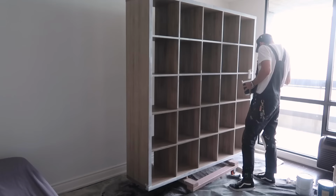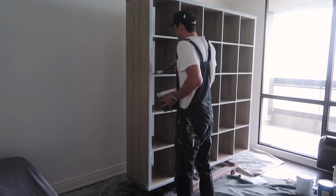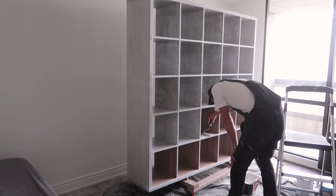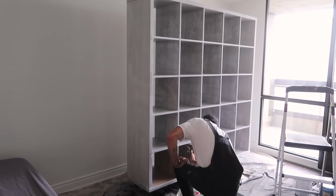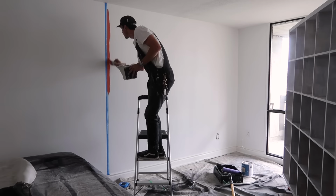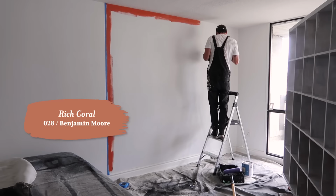Regardless of what kind of paint you use, you want to make sure that the unit cures for at least 24 to 48 hours. This is going to ensure that the paint hardens and that the unit isn't going to get scuffed up when you start to place things on it. I've asked Graham to only paint a section of this accent wall using our white line trick for a really crisp finish. Where the accent wall ends is where the Kallax unit is going to fit seamlessly into place.